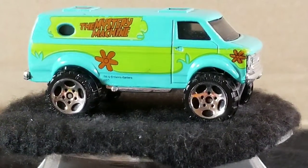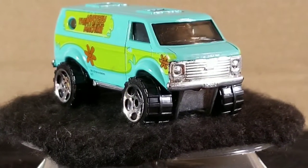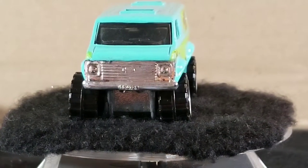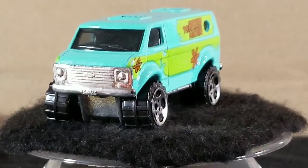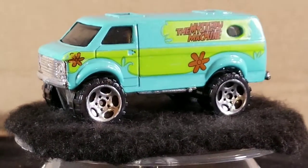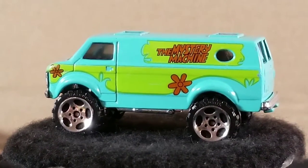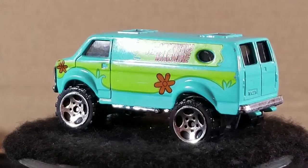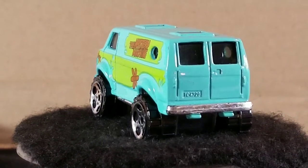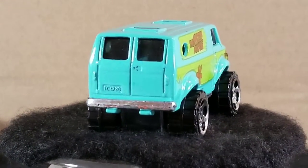And then I got some more cool Matchbox. Pretty excited about this one. Believe it or not, I did not have this, and you guys know how many vans I have. I'm a big fan of the Mystery Machine and Scooby-Doo. For obvious reasons, I grew up watching it, which might be part of the reason why I'm into vans, other than other shows like the A-Team and other stuff like that. But this is a 4x4 chassis version of the Chevy van from Matchbox, and it's the Mystery Machine livery.